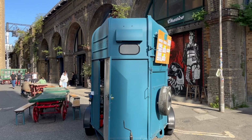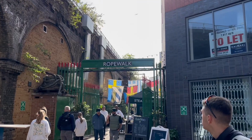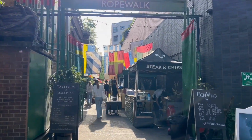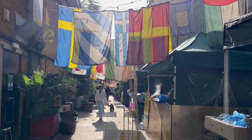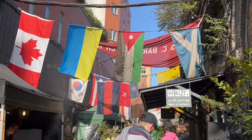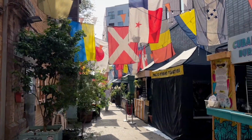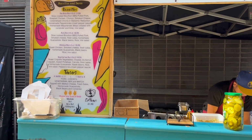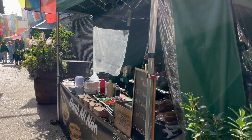Next, which was voted best rated street food market in London, Maltby Street Market in Bermondsey. It's for sure not the largest market of them all, but it's definitely beautiful. You can actually see it from the rail track when you head towards London Bridge. It has all these suspended flags above it, which looks really pretty. It's been open since 2010 and it's meant to be an informal gathering of food producers.